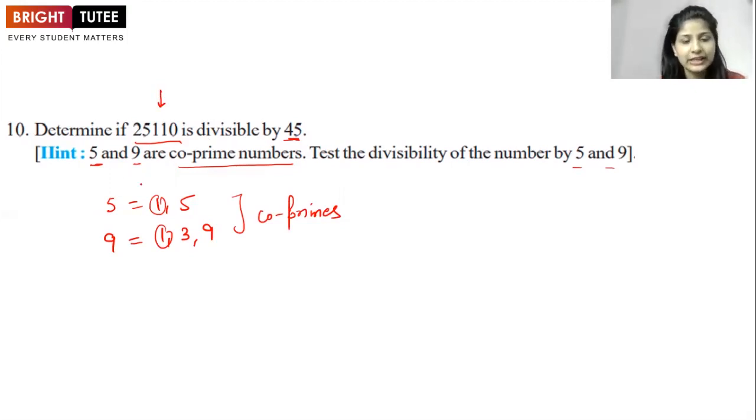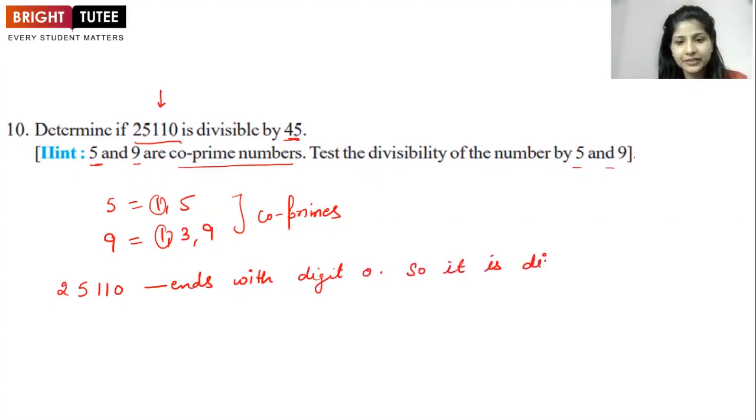So first of all, checking the divisibility by 5. 25,110 ends with the digit 0. The divisibility rule of 5 says that if you have 0 or 5 as the end digit, it is divisible by 5. So it is ending with digit 0, so it is divisible by 5. So one divisibility test is done.